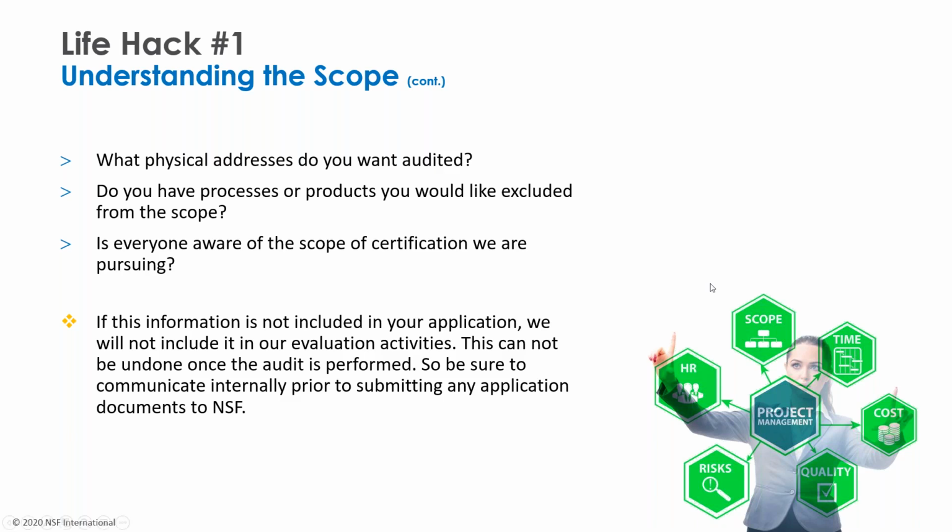If we don't have that information, once the audit is performed, we cannot go backwards and perform those evaluation activities again. So it's really important that everyone understands the scope being sought, and that's very clear in your application. If you have questions on the scope that you're seeking and what would be best suited for your company, feel free to ask questions. We're happy to educate you on the different benefits and perks to each of those options, allowing you to make the best decision for you and your company.